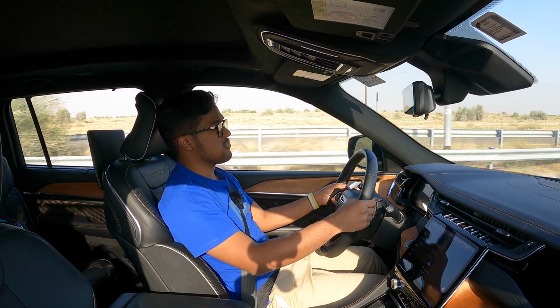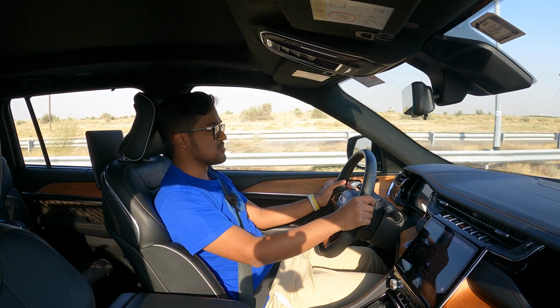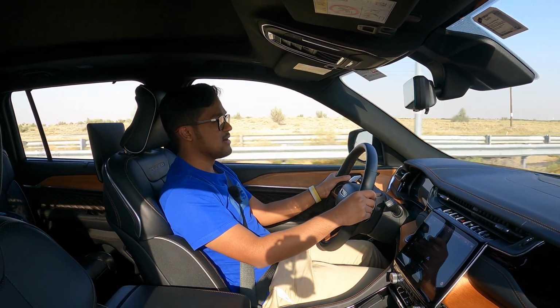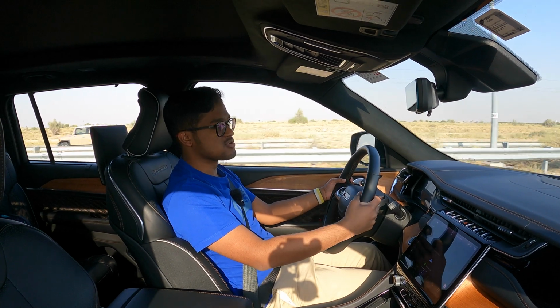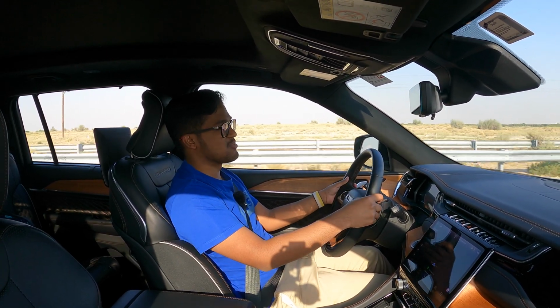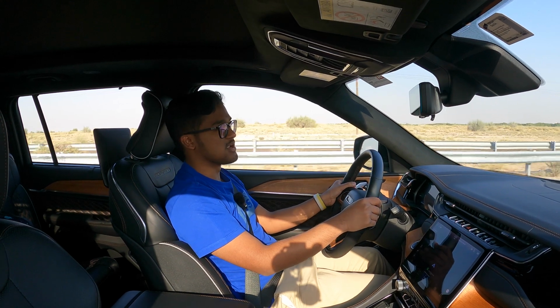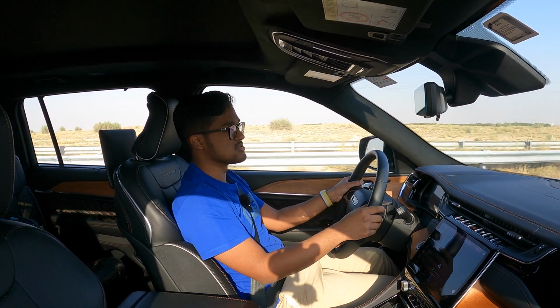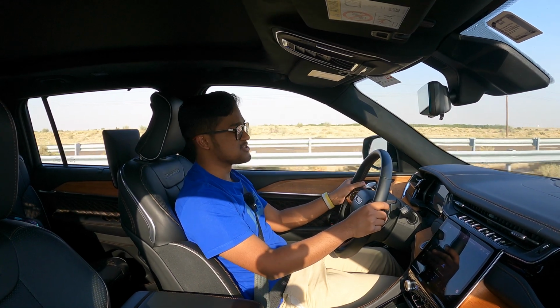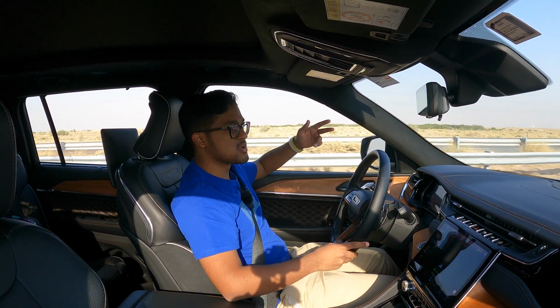Well, the ride and comfort, so let's talk about handling first. This thing is long, it's wide, it's quite heavy as well, so it's more happy sitting in cruise control at like 120 than actually chucking it into corners. So yeah, it's a car made for long distance comfort and made to carry 6 or 7 passengers in comfort. So handling is not something that you buy a Grand Cherokee L for. Then what about comfort?